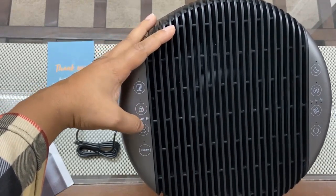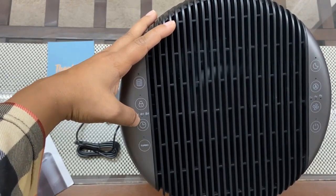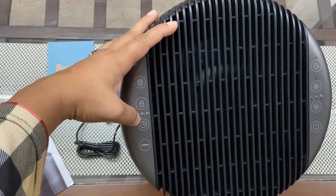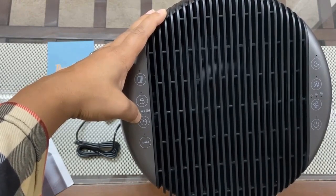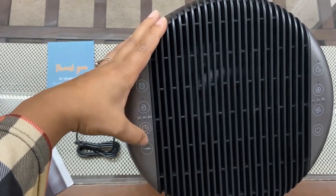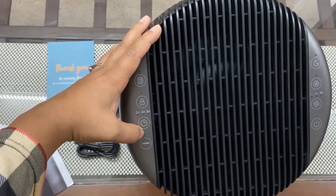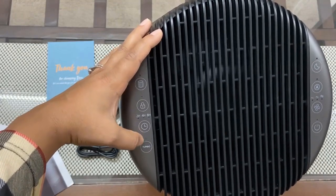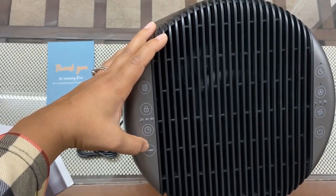And the timer button is here. If you see this clock sign, it is to select a time to turn off after 2 hours, 4 hours or 8 hours as we desire. So it doesn't have to be running all day long, we can just choose 2 hours, 4 hours or 8 hours. And here is the turbo, as you can see. All these buttons have their lights, which I'm going to show you when I connect to the power. This turbo is to purify the air at the highest power setting.